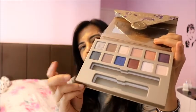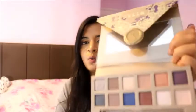So I don't remember the exact price of this set. It came in with a lip gloss as well as a mascara. I think it cost me around £20, £21. It was for 12 eyeshadows, 1 gram each, and a mascara and a lip gloss. I mean, £21 seemed quite reasonable, and hence the reason why I purchased it.